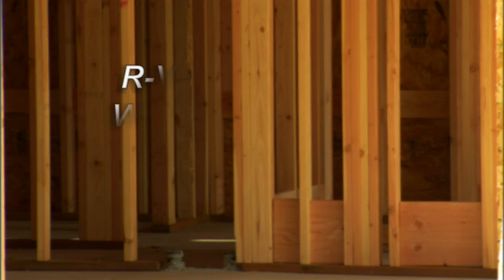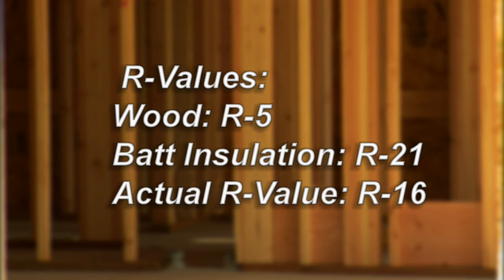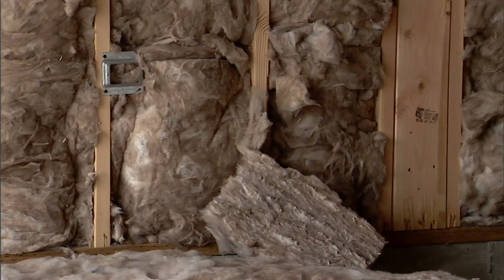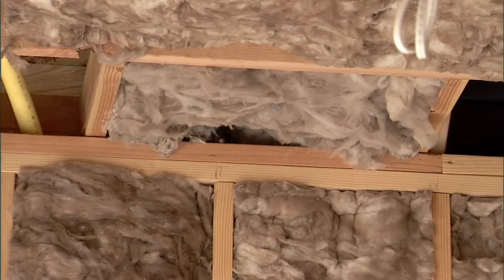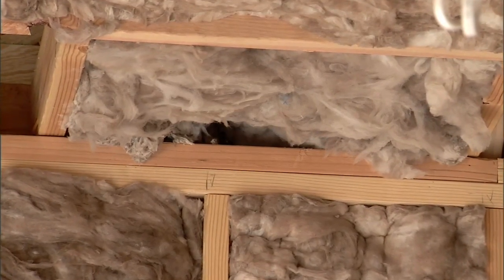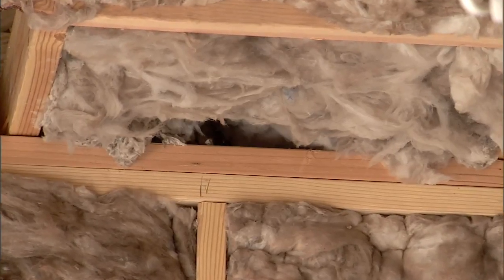Because 20% of the wall system is solid wood, and the R value, or resistance to temperature transmissions, of wood is typically R5, the typical R21 wood wall actually performs as only an R16. Additionally, due to small voids in the floor and wall insulation, poor insulation around doors and windows, and otherwise generally poor installation practices, net R values often fall well below R16.